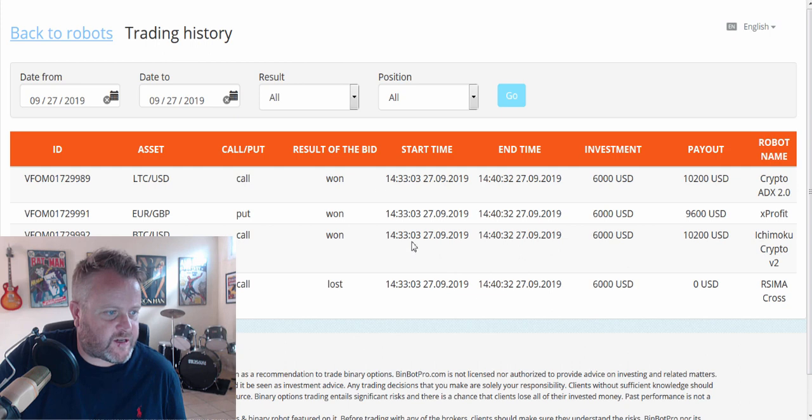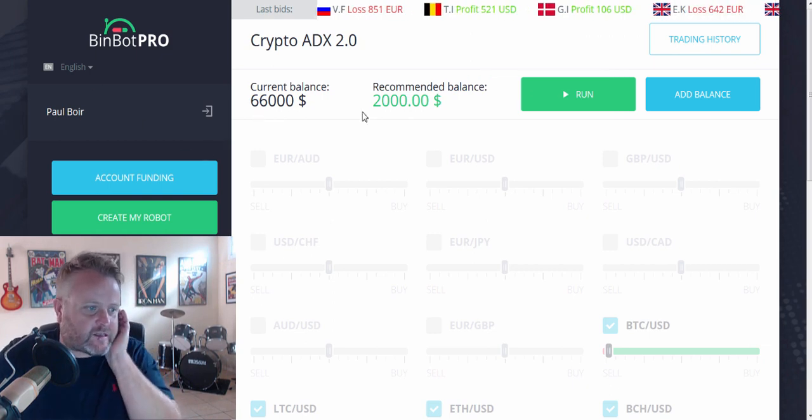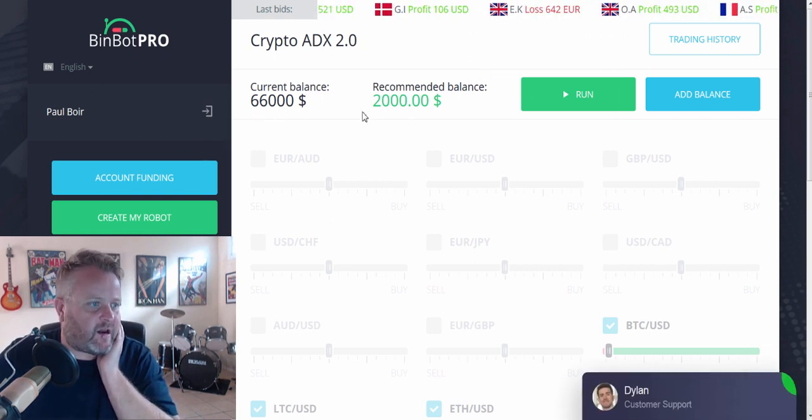Oh, there we go. I've refreshed it, and 3 have come in, and one has lost. So yeah, not too bad. Not too bad going. Let's go back to the robots. So yeah, 6 grand in those few trades. Shall I do another lot or not?